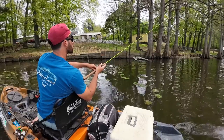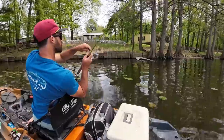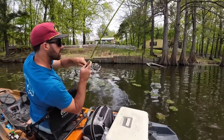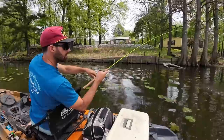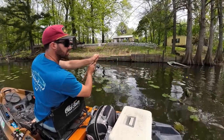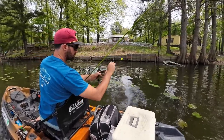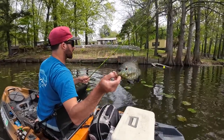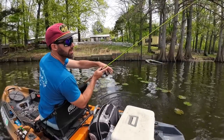Oh gosh. There we go. That fish saved me. My line was stuck way up there in the top of the tree. The wind picked it up, and I was like, please bite it. And he did. He saved me, so I'm going to save him. Another nice red ear. I made a wild cast and honestly deserved to get hung up. Thankfully, that fish had my back.